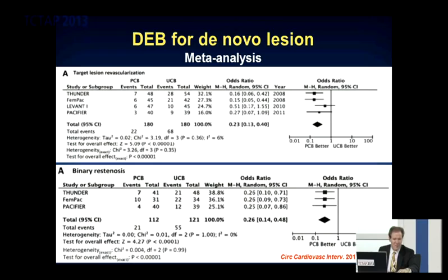But it's always been my thought that if we had a drug-eluting balloon that could literally reduce restenosis rate a little bit, I'd probably use it all the time. This meta-analysis of a number of the drug-eluting balloon trials. Now, the total patient number is not really high, but on the other hand, this meta-analysis in target lesion revascularization certainly shows that compared to a plain old balloon angioplasty, the drug-eluting balloon was more efficacious in terms of target lesion revascularization, and the binary restenosis also was lower. Again, these numbers are pretty small. What do you think about this, John?